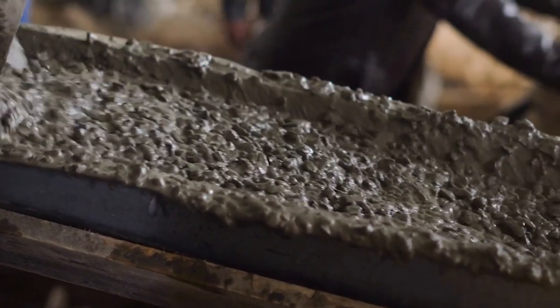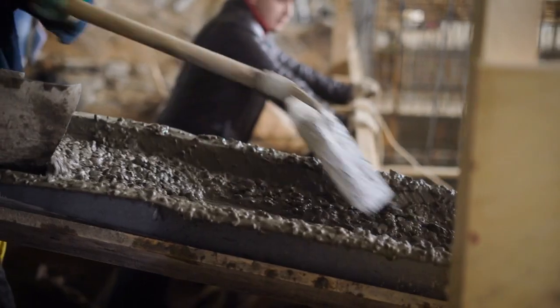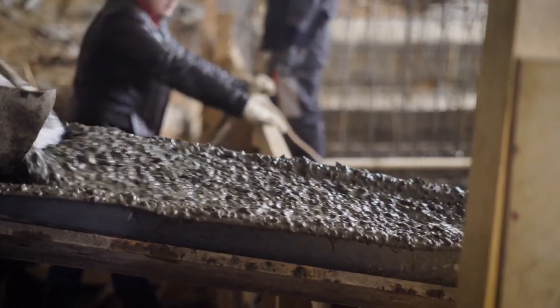Pumping concrete is not just for large commercial construction projects. Even a homeowner building a small patio can save time and money pumping concrete instead of moving it in a wheelbarrow.